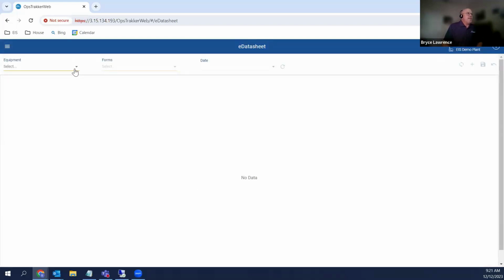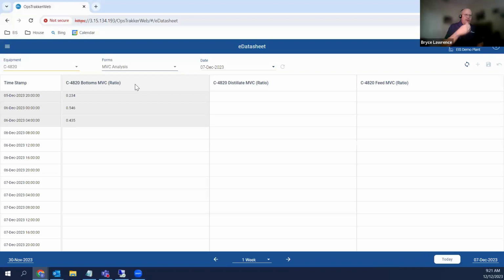And the way eDatasheet is set up is it uses equipment classes and then equipment instances. If you look at this, I've got a couple of columns in here. I've got a couple of packaging lines, some reactors. So you define an equipment class and then you define the equipment in it. Now, when we say equipment class and equipment, that doesn't necessarily mean that it's a strict S88 or S95 hierarchy. It's really however you want to define it. It's simply a way to organize the forms that make sense to you.